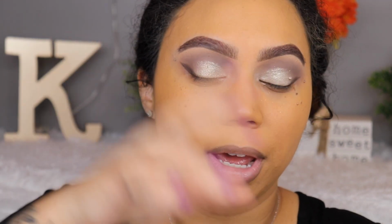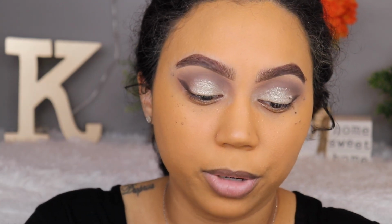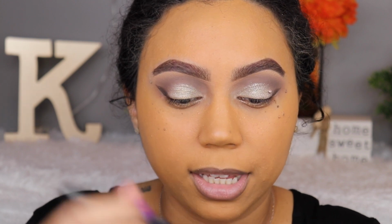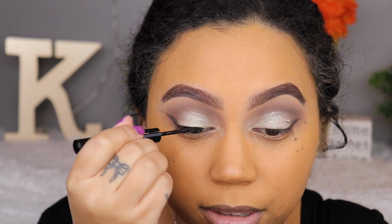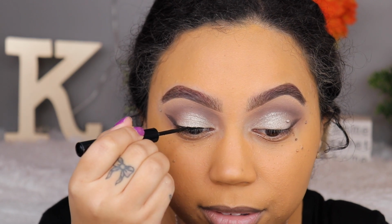So I am going to do my wing liner now if I could find it. I'm going to take my NYX matte liquid liner because obviously it's my favorite, because obviously it's the best. So I'm going to use it to just do a wing. Obviously we have this blendage here and we're going to go in and fix that after the wing, just because I feel like the wing kind of will guide you into doing what you need to do.